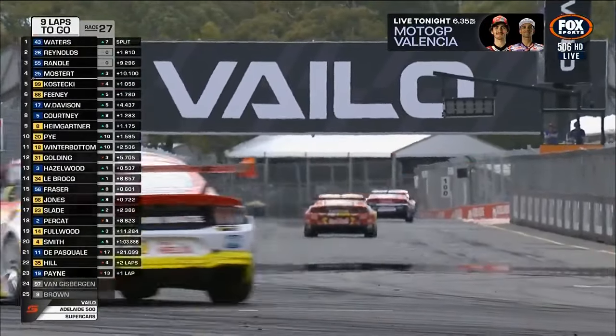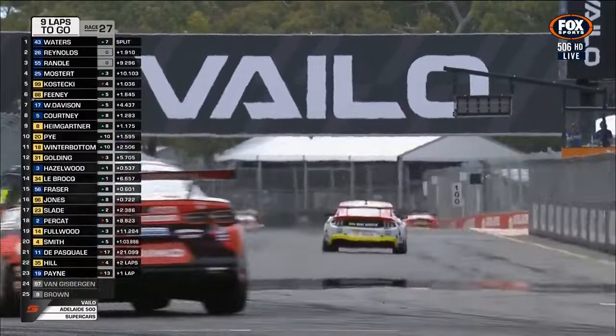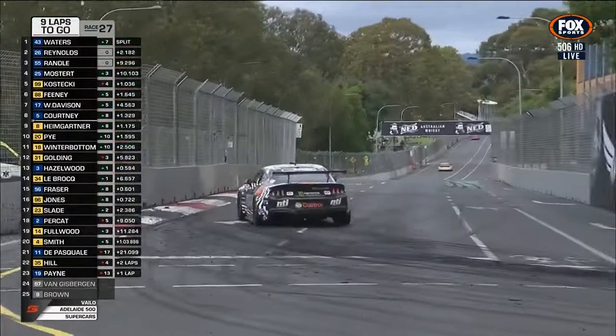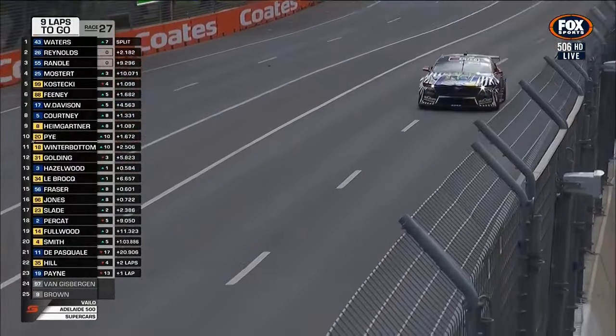Now, who's the winner at the moment, Crompo, of the Adelaide Cup? Is Pye the lead South Australian? Yes. Yes. Now, he's in 10th. He was very fast here last year. The car was speedy. Well, not that car, but that entry.